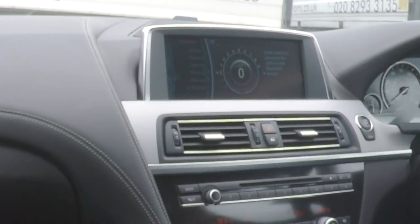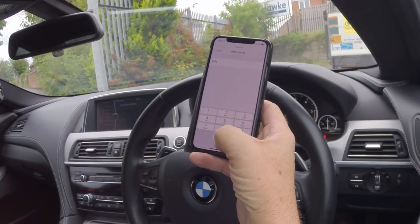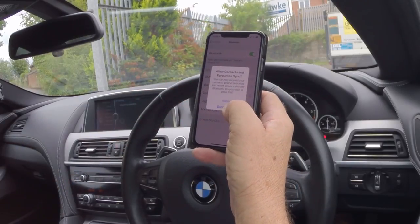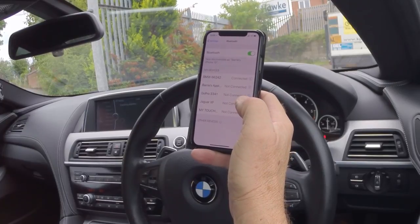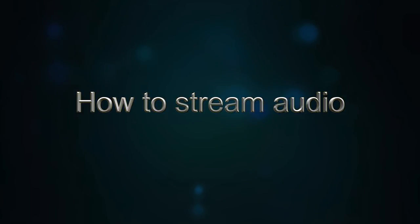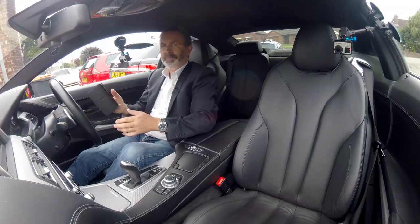and we've got to put a passkey in here. So 0000, and then turn the wheel to OK, click OK, 0000, pair. I don't want it to allow my contacts to sync, but you will. There you go, that's it connected. It's also connected as an audio device as well.